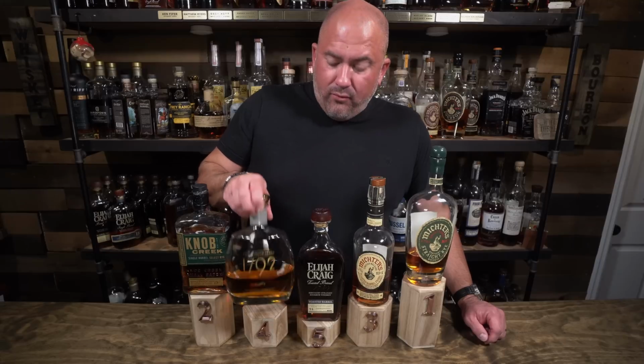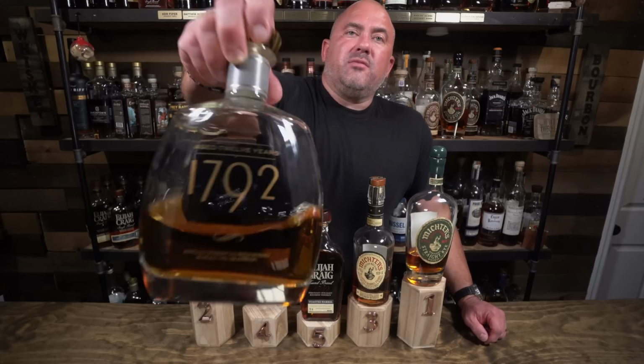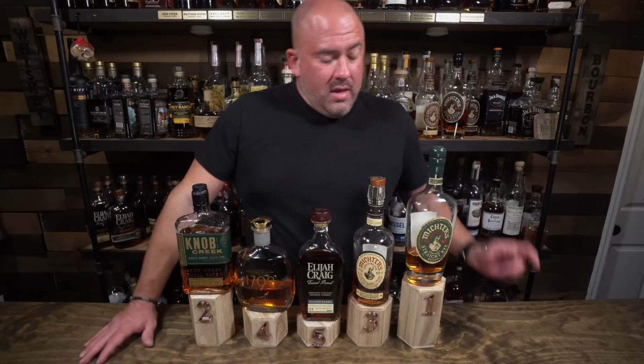Now that we know what the bottles are, fourth place, we have 1792 12-year coming in at 96.6 proof. This is a really solid bottle. When I've compared it against other 10, 12 years, it's not always done great. But standalone sipping, I've always enjoyed it. It's a good pour.